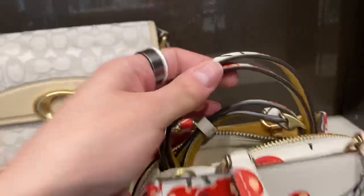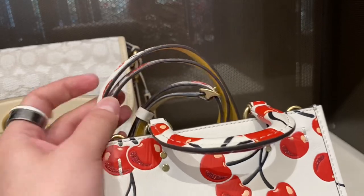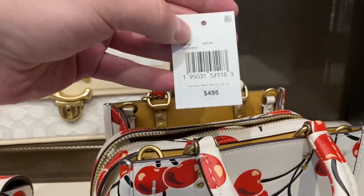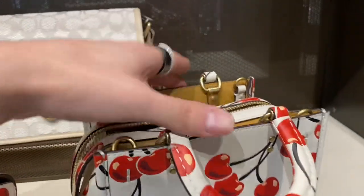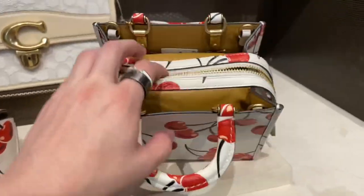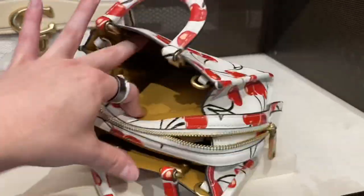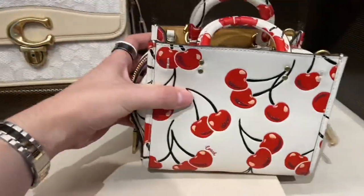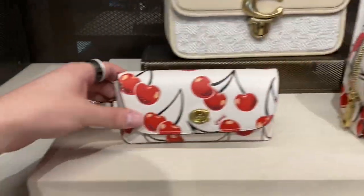I love how they added the cherry pieces onto the leather straps and the handles. I think it just adds a really nice print look to the entire bag. It's very stunning, and the leather felt very nice as well. The embossings were gorgeous, and I love how they sparkle on the cherries themselves.